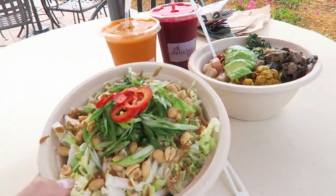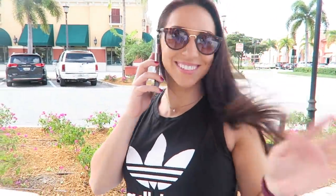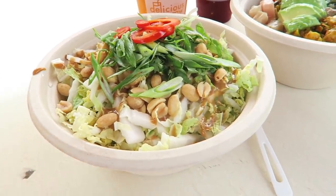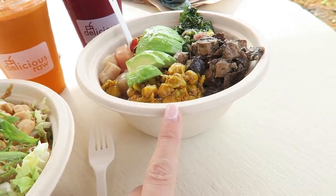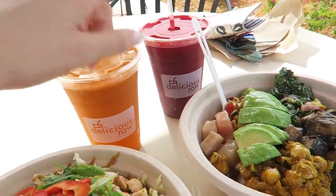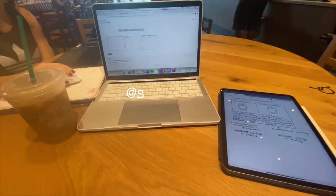We just got our lunch, and first of all, happy birthday to Alyssa. I got the vegan pad thai. I'm not vegan, but it's just good. And then Alyssa got the Buddha bowl. And then I got the glow raw, and she got the pink pleasure, which is the one I got over the weekend. Healthy lunch.